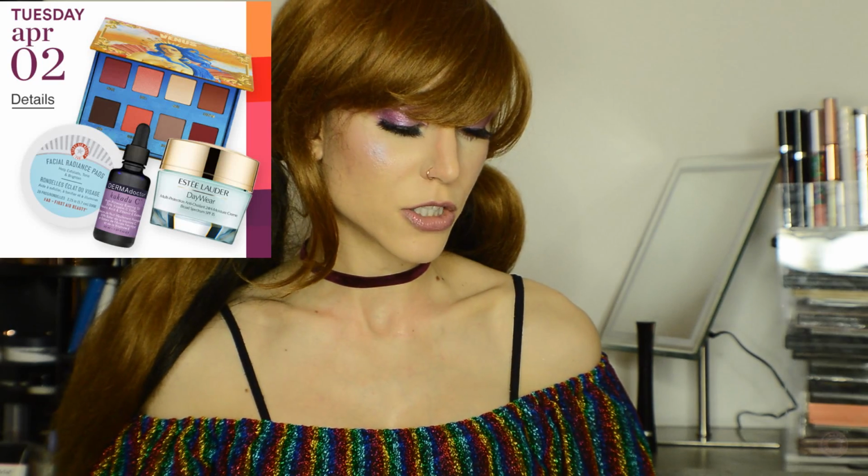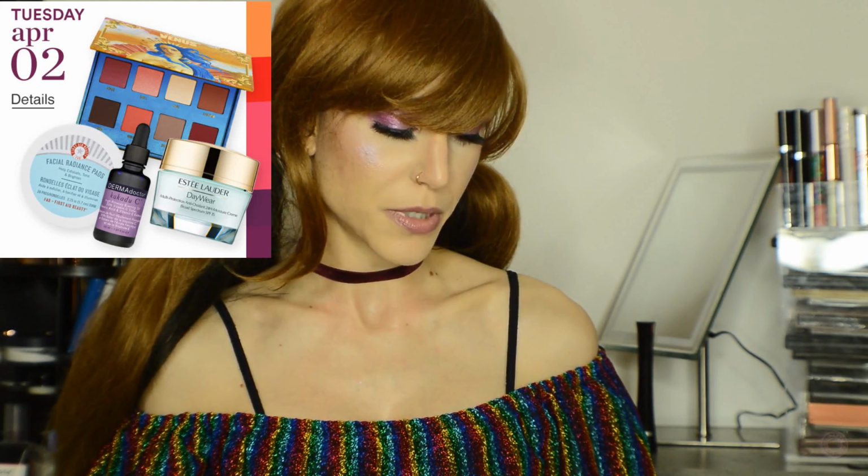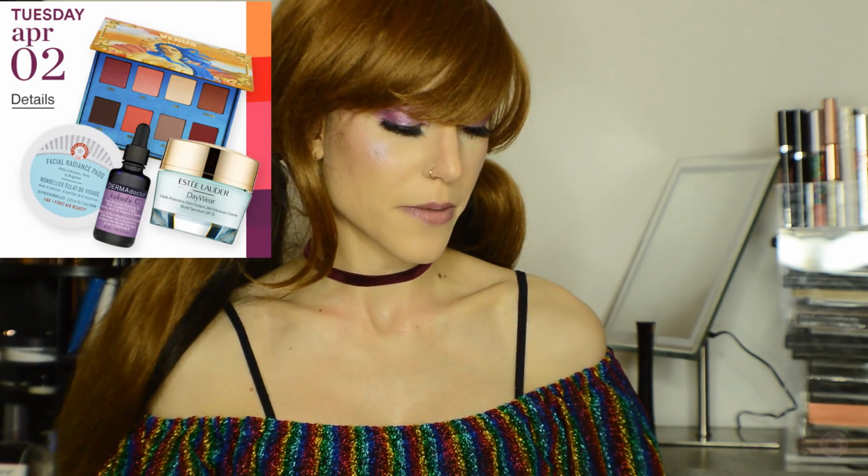We also have 50% off the First Aid Beauty Facial Radiance Pad, so if you're looking for a more gentle peel and you have more sensitive skin, this right here is what I would recommend to you. 50% off the Estee Lauder Day Wear Cream SPF 15. This is nice. I wish that if it was an anti-aging moisturizer, it had a little bit higher of an SPF, but I know not everybody feels that way.